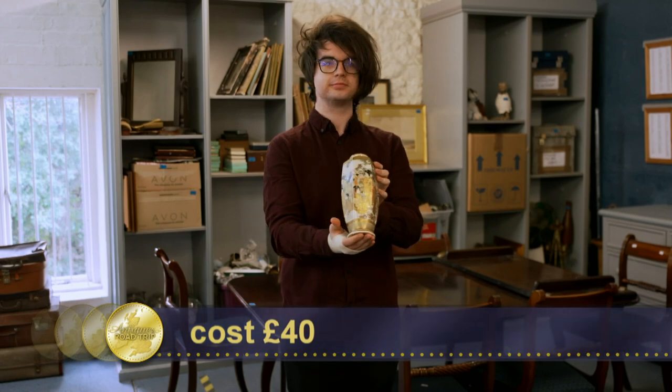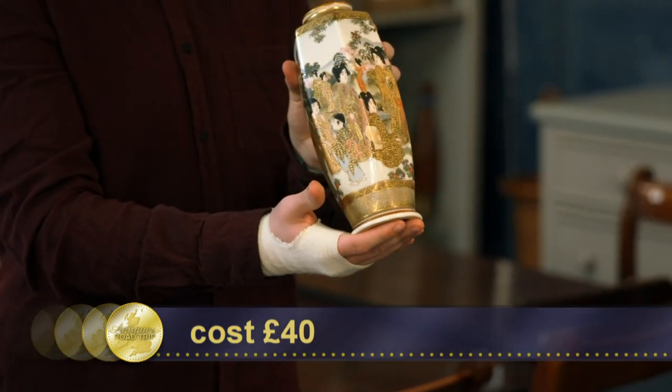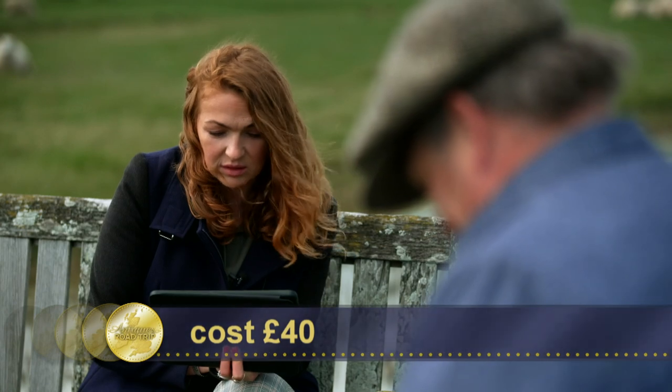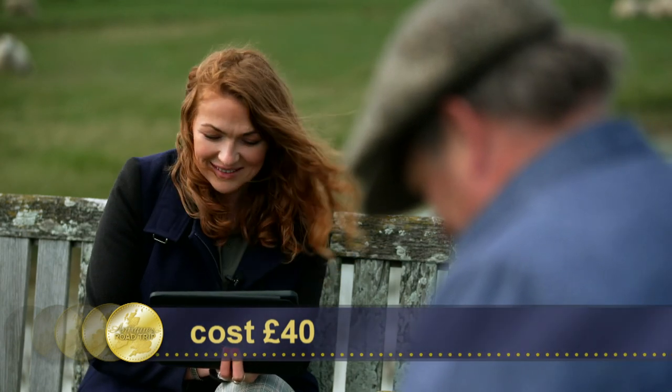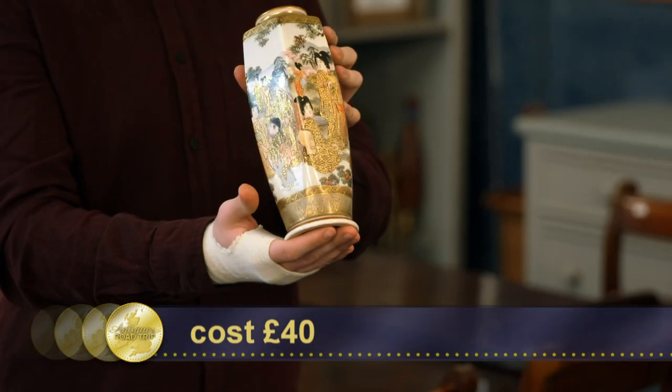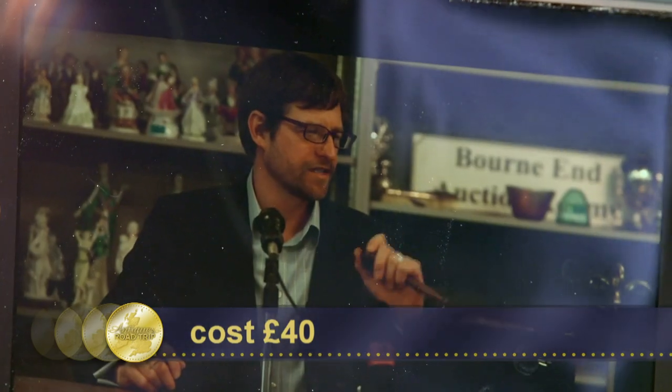Will the Satsuma vase charm the bidders? Under the hammer next. I'm looking for 80 to start. 80? That would be nice. £80, anyone? 50 to get away. Oh, £50, I bid, thank you, and five, I'll take it. I was going to say that was... 55 now I have, and 60, I bid, thank you, and five. And five. It's profit. 70.